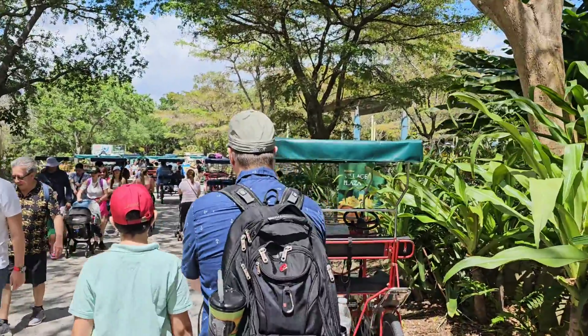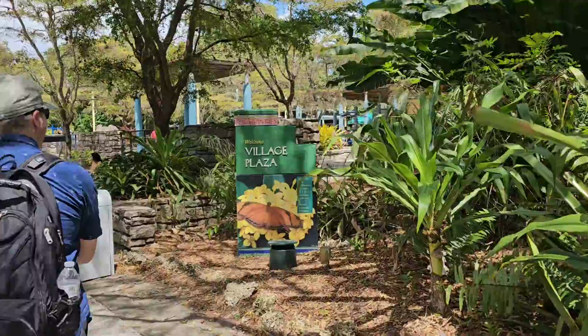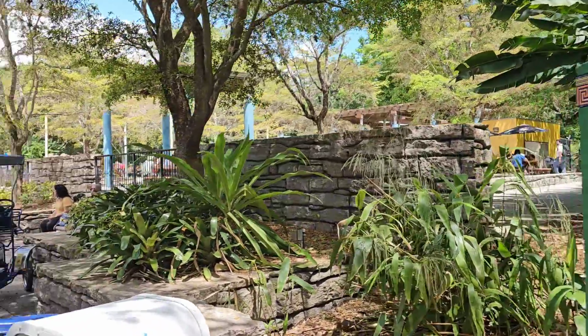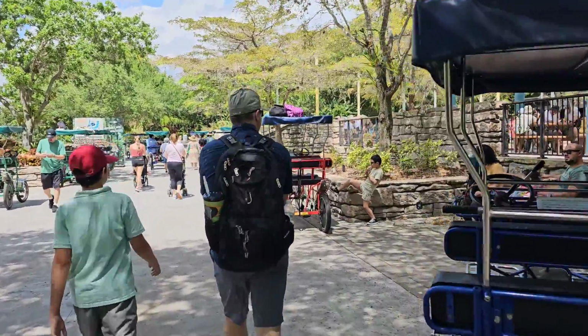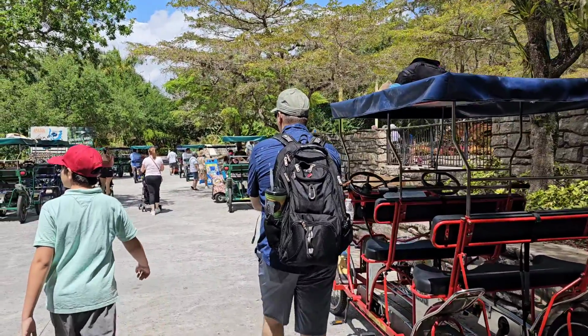Okay, over by the pond, you can see a lot of congestion. However, it's the Village Plaza. There's another restaurant, there's bathrooms. It looks like there's another park over here, which explains some of this extra cart traffic.